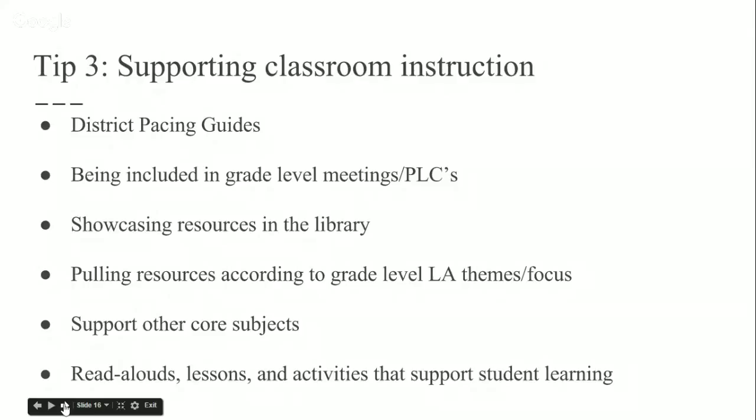So I could see what they were doing, being included in the grade level PLCs, showcasing resources in the library. So that comes with pulling the resources that the teachers need, or maybe if they're going to be studying Native Americans, maybe you put some of those books out on display for the kids to grab. Pulling resources. Yes, support other core subjects, because I just don't like to leave it linked only to English language arts.